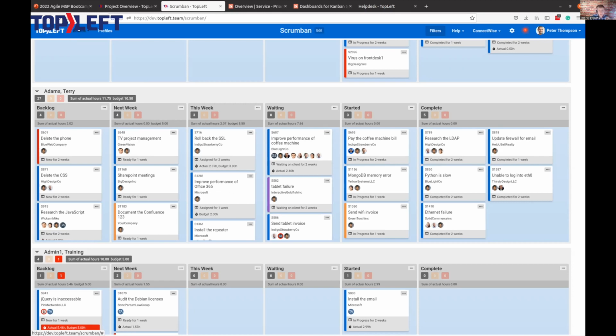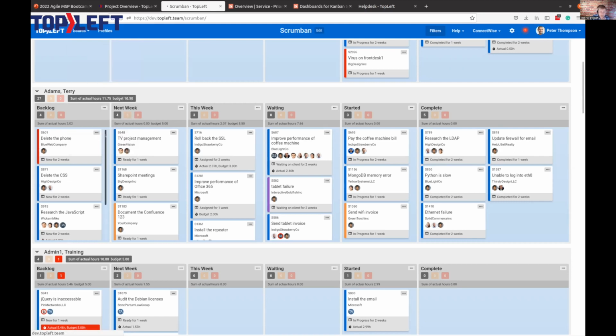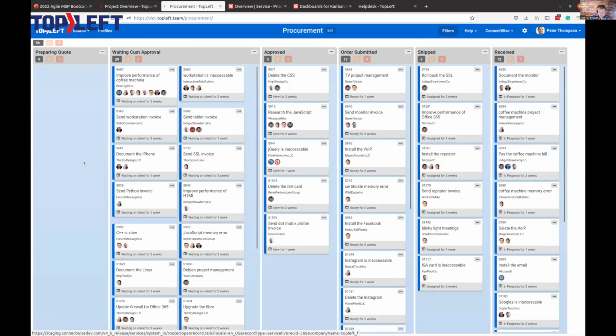But that's not the only way to track it. If you have a very specific workflow, you can do what we call specialized boards. One example here would be for procurement. That's a pretty typical example of a specialized board. Other examples are your customer onboarding procedure. And hopefully you have some good procedures around that, and what stages a customer goes through in their onboarding practice. And a sales board is actually a fairly specific procedure as well, usually. So those are some examples of other specialized boards.